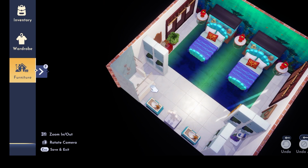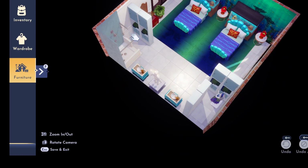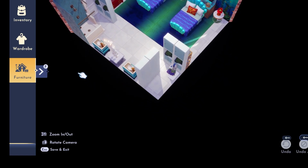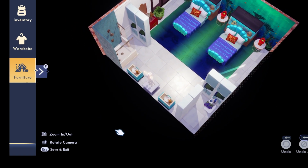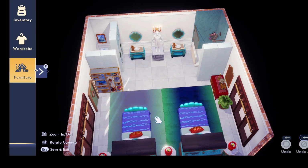If I had a little shower area, I'd like a little privacy, and I like that I can put my stuff here, not everything in the shower. I'd probably put a little hook there, a little robe. Wouldn't that be cute, a little robe on a wall hook? That'd be a nice little thing.